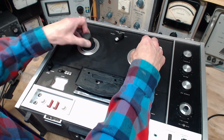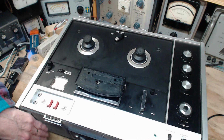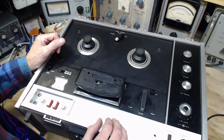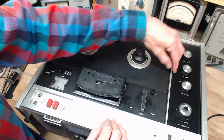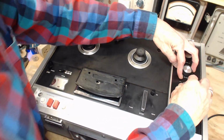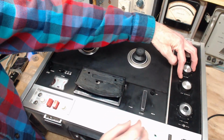That's a sign that this can be stood up. So it's got the feet to stand up on down here. It's got these knobbies. Very good. Treble, bass. So here it says stereo. Channel 1, channel 2, stereo in the middle.